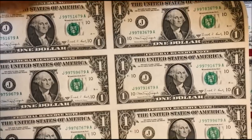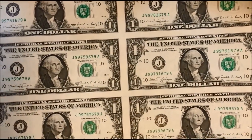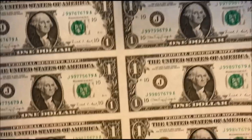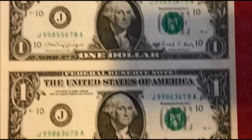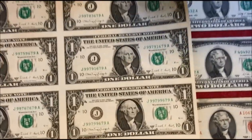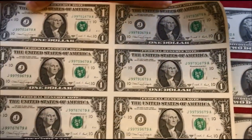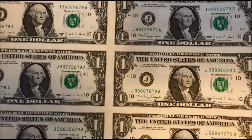But I have serial numbers from 1679, then it jumps to 9679, then 7679, 75, so they're all ending in 79. And I have $16 here, which I believe is half a sheet. I think they come in sheets of 32. But you know, it's pretty cool.